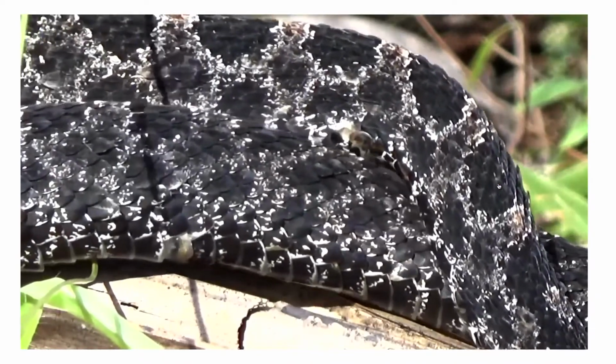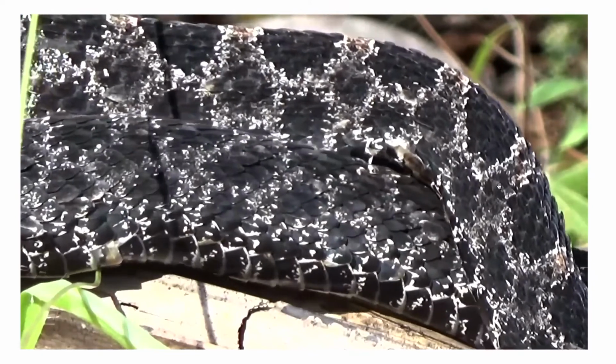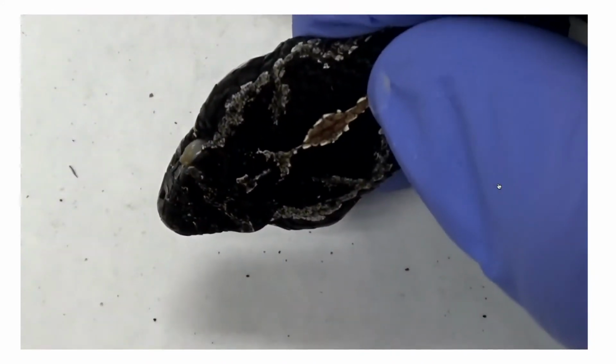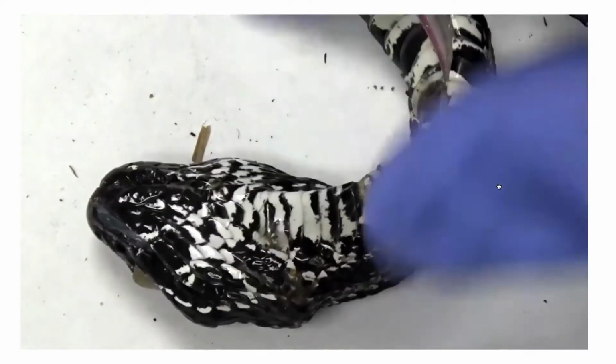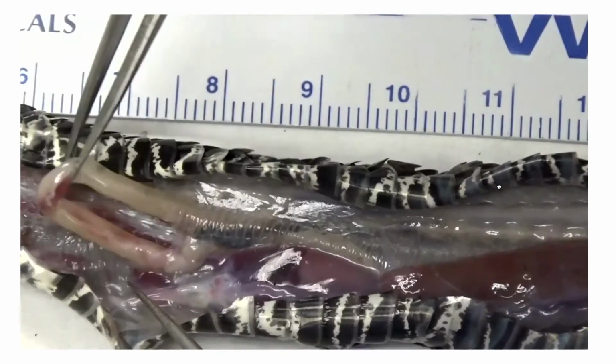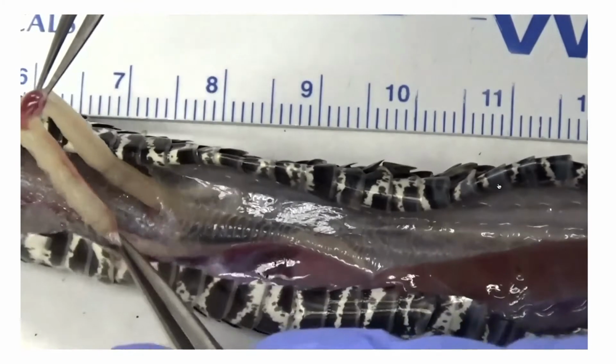And he's got lesions all the way down the body, unfortunately. And soon after this video was taken, it died. And so I sliced it open, and here's more bad news. This is really bad news. You're looking into the body cavity.